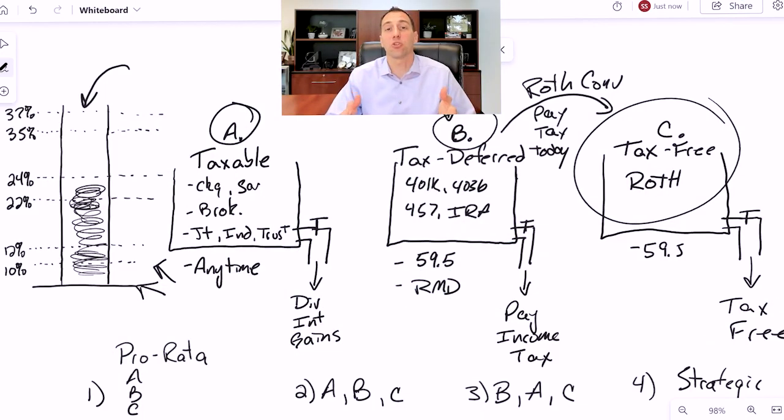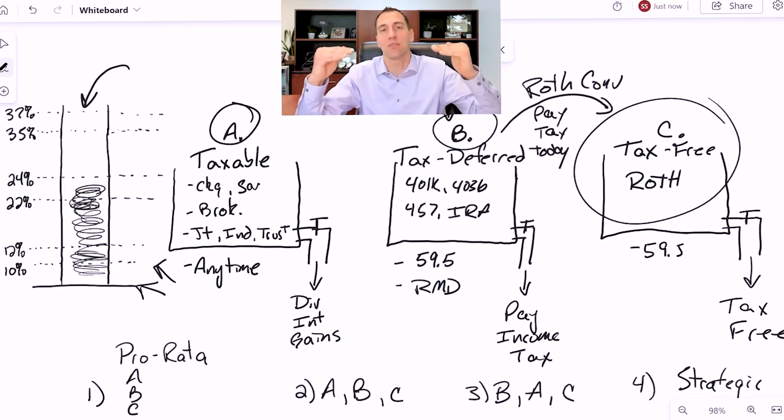Now, you just don't want to look at this for your first year of retirement. As I know the title is Which Accounts Do We Pull From First? You want to look at this for every year of your retirement, each and every year, to see how can we keep down the taxes on the money that you're pulling out.